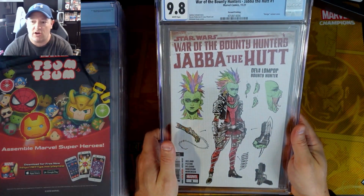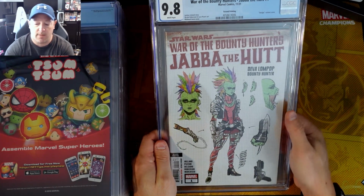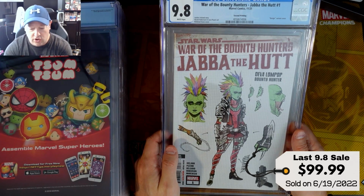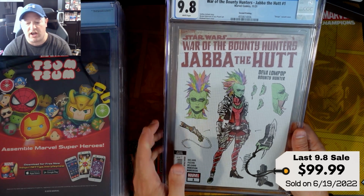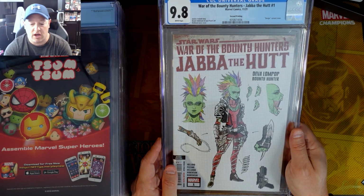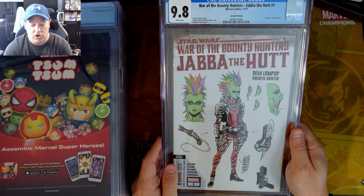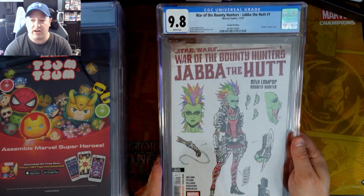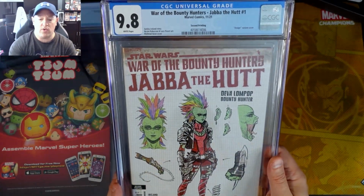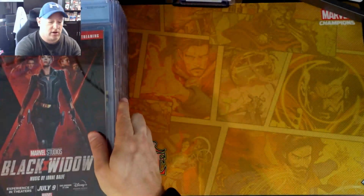War of the Bounty Hunters, Jabba the Hutt. This is the design variant for Dengar. She's got that funky colored hair, and there's a lot of talk and speculation as to whether they're going to do something with her in the Star Wars cinematic universe. So we sent in that design variant. I believe this is a 1 in 10, and we were able to hit that. So another nice one.